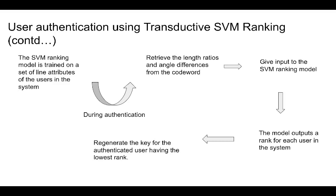So let's briefly take a look at this as well. So basically, the SVM ranking model is trained on a set of line attributes of the users in the system. So the line attributes are computed for each user in the system by taking their biometric data and basically training the model on this.